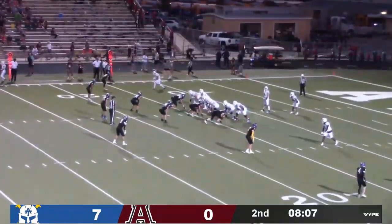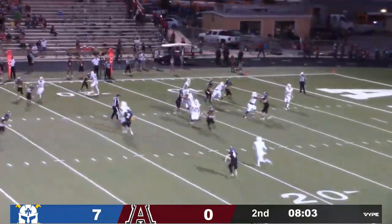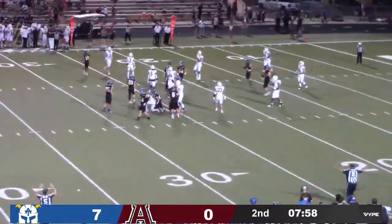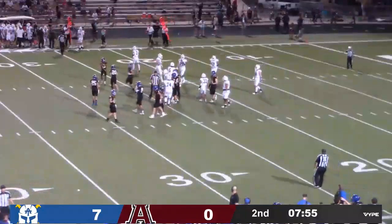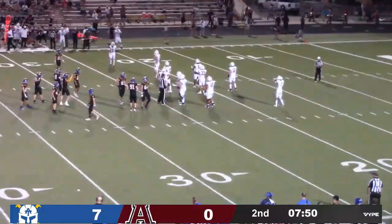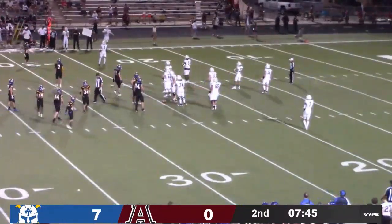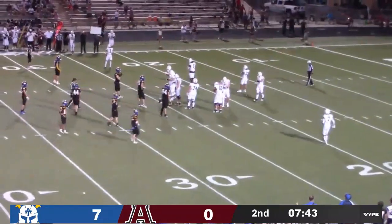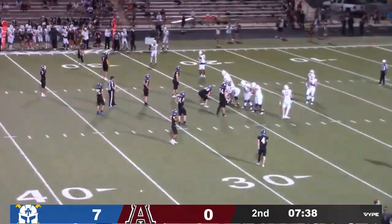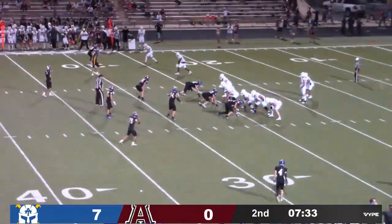Looks like Rodriguez and Davenport in the backfield. Shotgun snap. Trojans bringing pressure. They're going to throw. There's Colin Haynes, but he's got Bridges over there for a first down. Trojans brought pressure, but it was picked up pretty well by the Austin High offensive line. It's the second time Bridges has been targeted by Davenport. It's going to be first down from the 25 for Austin High.